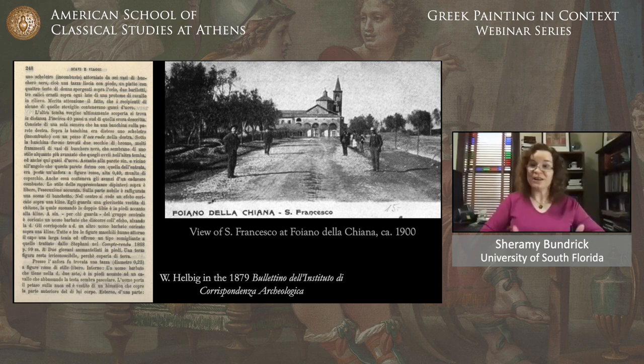They were visited by none other than Wolfgang Helbig, who published a brief report in the 1879 Bullettino, which you see there on the left. Helbig had arrived too late to witness the excavation of most of the tombs, and so they remain unrecorded.